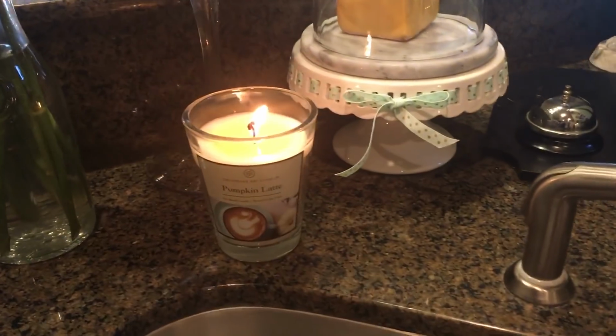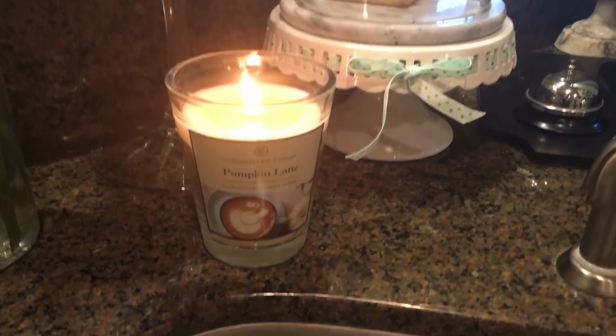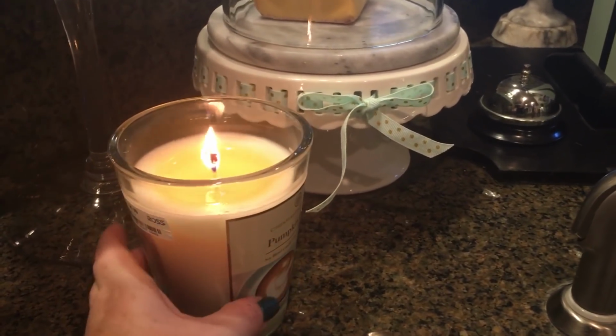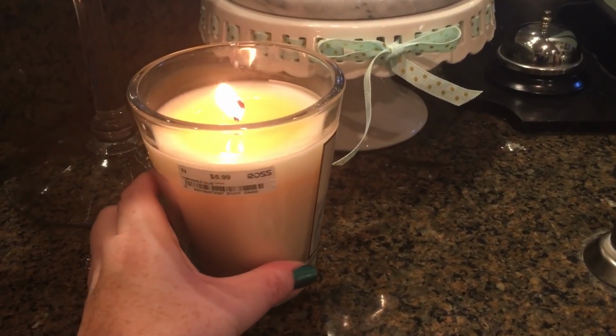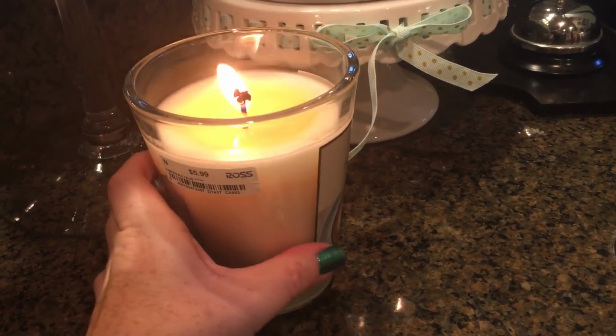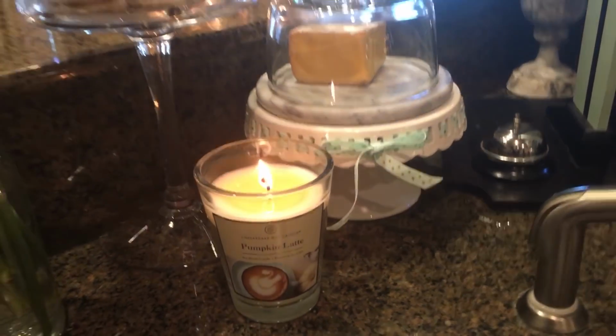And then I've got my little pumpkin latte candle here that smells so good. I've got that burning for the fall tour. And I left the price on because I wanted to show you. I recently got that at Ross, and that was $5.99. Because I think I forgot to put that in one of my haul videos.